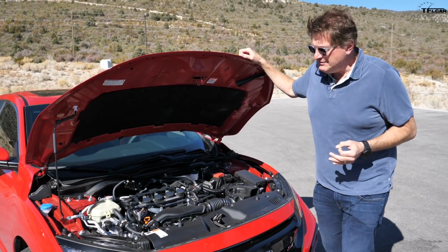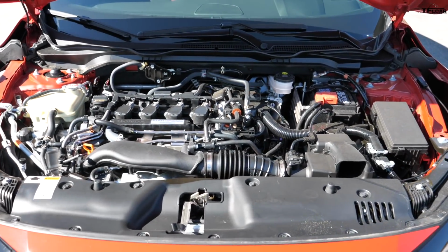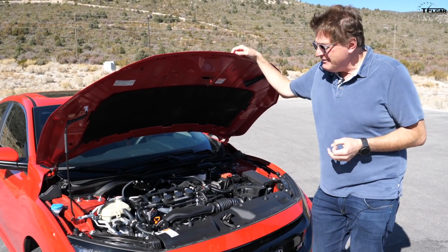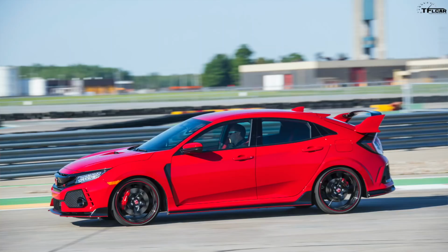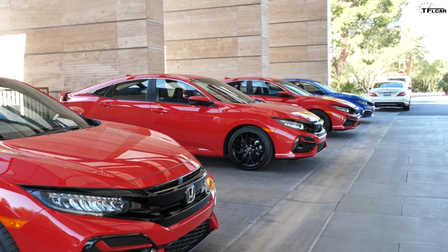Let's start with what hasn't changed, and that's this gem of an engine. It's a 1.5 liter turbo that puts out 205 horsepower and 192 pound-foot of torque, paired to a 6-speed manual. Hallelujah! It's front-wheel drive, and this Civic is the Goldilocks one, right? There's a regular Civic, which is a little slow. There's a Type R, which is really fast, and then there's this one for $25,000, which is right down the middle, and probably the one that I would get.